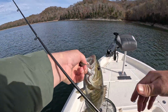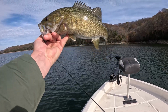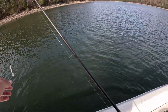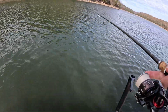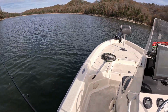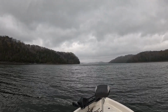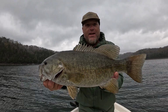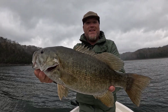Hundreds of those down there. Only got one to bite. Nice. If I can get back on that school, there's a pile of them. Hey, look at that one. Beauty, eh? Nice fish.